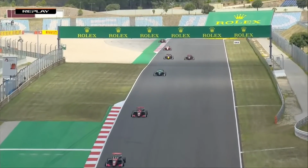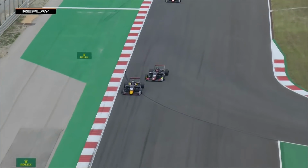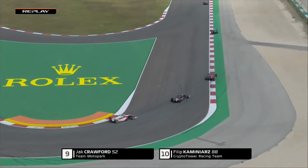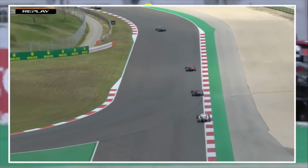As we see a replay further back, Jack Crawford making progress up the order, overtaking, that is the number 88 car of Philippe Camignard, so that would be for 9th place at the moment, I believe. So he is making good progress, and given he hasn't driven this car at all in the last 2 days, you know, he is learning with every lap here.